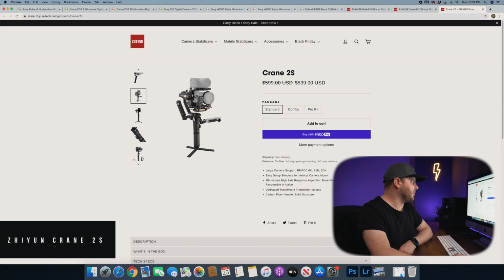If you're looking for a bigger payload, you need stronger motors than the Weevil S. Crane 2S. I've had the Crane V2 and I love the Cranes. I still actually have my Crane V2. I still use it every now and then when you really, really can't have any jitter whatsoever. It's a bigger gimbal.